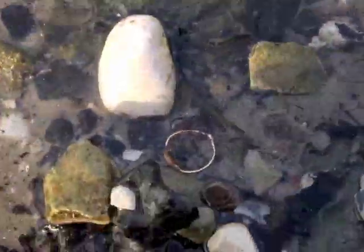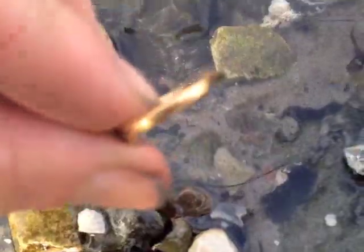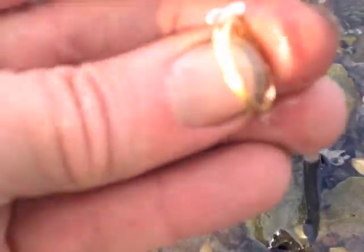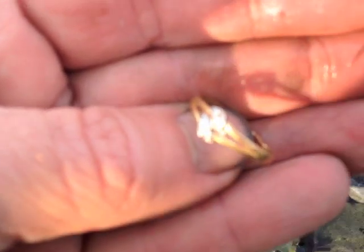There it is. Gold ring number one for 2014. Look at that. Oh, sweet. Look at that. Is it focusing? I don't think so. Anyway. Gold. It's a bit bent up. It's not heavy. I mean, it's very thin, but it's gold. Sweet.